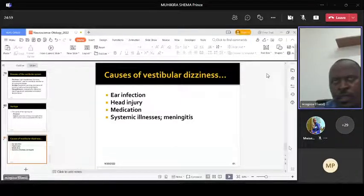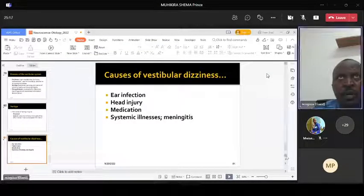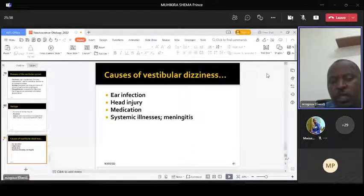Other causes may be systemic, and other diseases like diabetes, like hypocalcemia. You have dehydration. Those with diabetes, when there is hypoglycemia, may have dizziness, but the dizziness from the vestibular system is caused by ear infection, head injury, some medication, and systemic causes like meningitis.